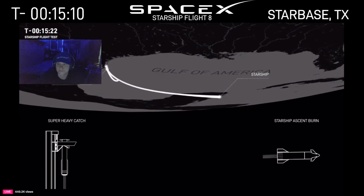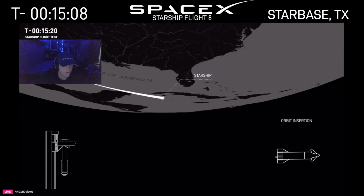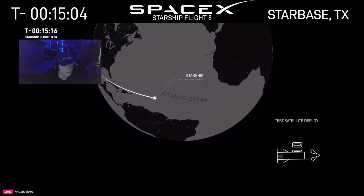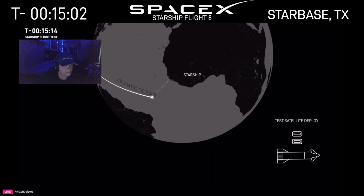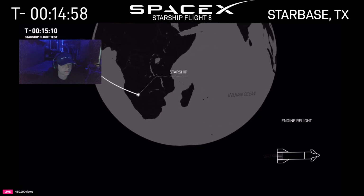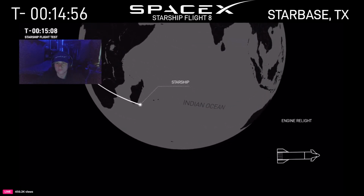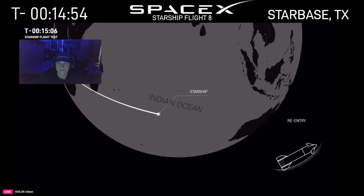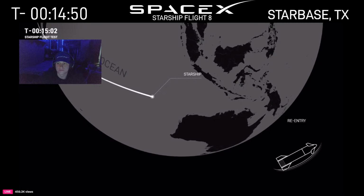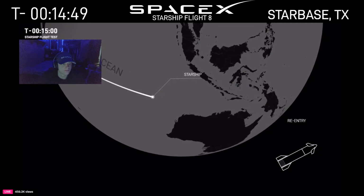Then we will hopefully see the third ever tower catch by the launch tower. Meanwhile, ship completes its ascent burn, gets into its suborbital trajectory. We've got some extra things we're going to do in space, like deploy those Starlink simulators. Also going to be relighting one of the Raptor engines, one of the sea-level engines, before we get into re-entry. That re-entry phase will test multiple experiments, including missing heat shield tiles, metallic tiles, and loading the vehicle's flaps.